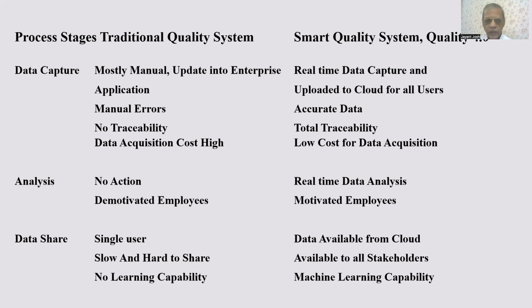What I mentioned over here is that there are process stages which are followed in a traditional quality system, and we are looking at how things are going to be different in the new smart quality system, or Quality 4.0 system, and what changes are expected. The first and most important thing in quality management is capturing the data. We are capturing the analytics data, the instrument reading data, and the comparison of specifications vis-a-vis the standards which have been defined.